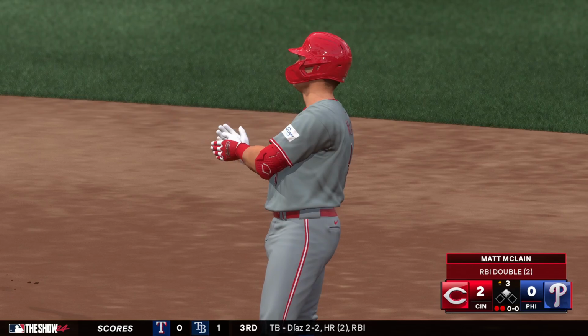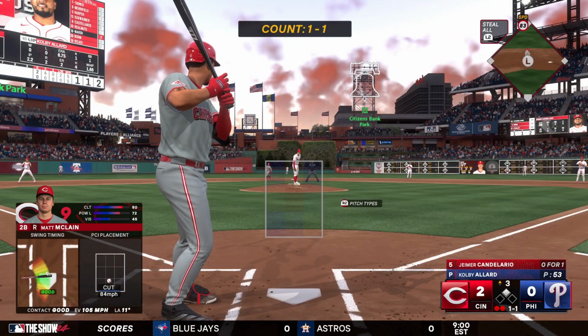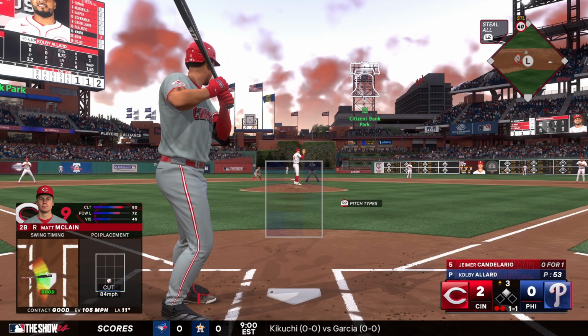Couldn't have timed it up any better than that. You connect and it jumps off your bat like that. You're thinking double at the very least. What a great swing on it. And man, he wasn't fooled at all.